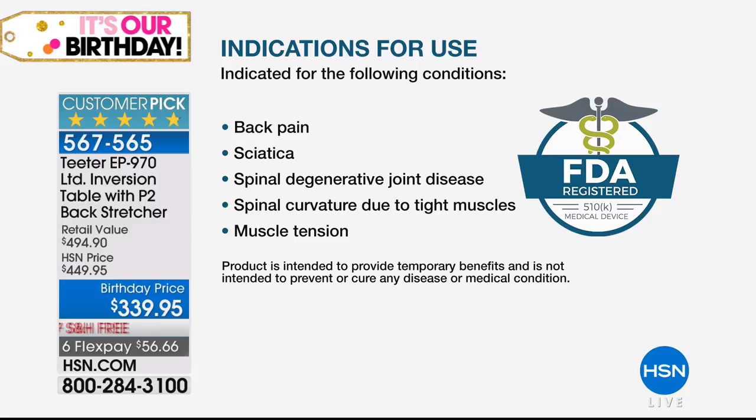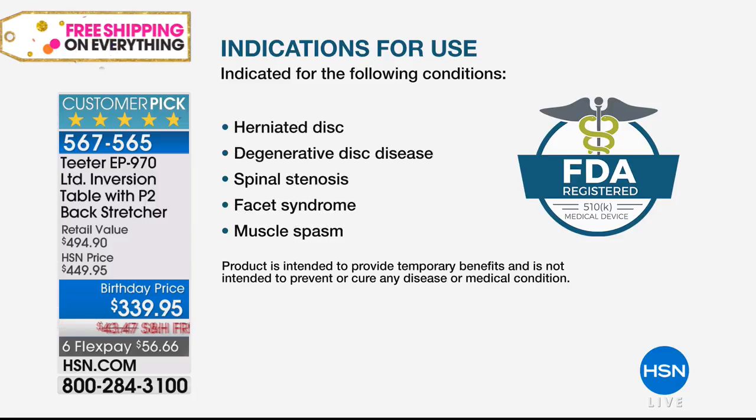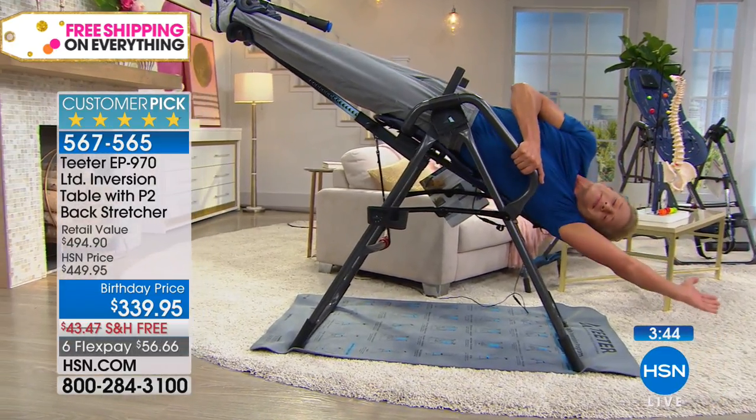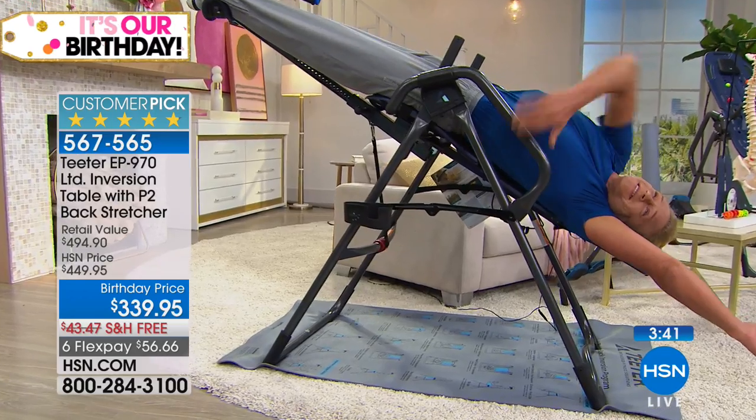But the great thing is, as Riley or Roger will say, there are people who leave reviews and swear by the difference it's made to their back pain, sciatica, spinal degenerative joint disease, spinal curvature due to tight muscles, muscle tension, herniated discs, plenty of customers with these issues. Degenerative disc disease, spinal stenosis, facet syndrome, muscle spasms. These are real problems in our lives. And this is a solution, albeit temporary. It makes life living easier, better.